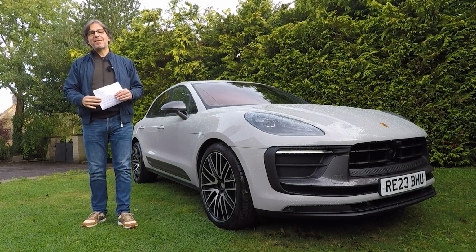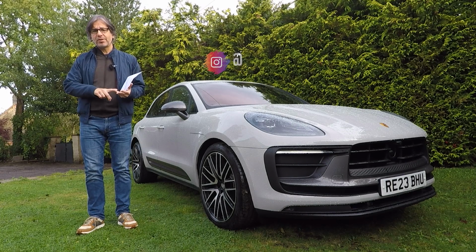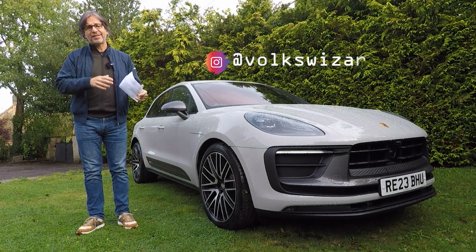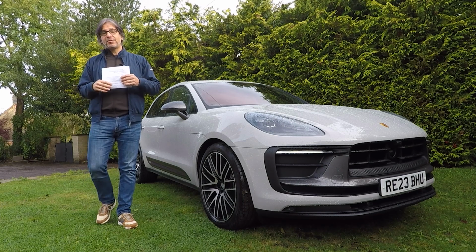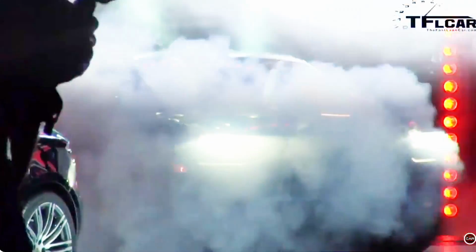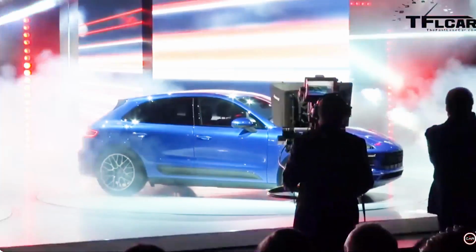Now, we don't tend to cover many SUVs on the channel because they're usually slower, thirstier and more cumbersome than their hatchback or estate car equivalents, which are usually the more rational purchase. However, since its launch in 2014, the Porsche Macan has always been the exception to that rule, with chassis dynamics closer to those of a hot hatch.